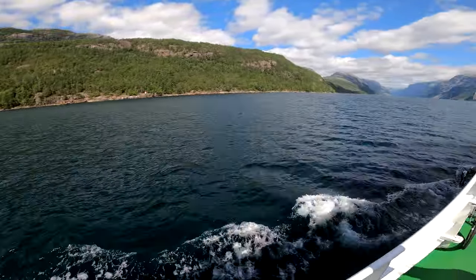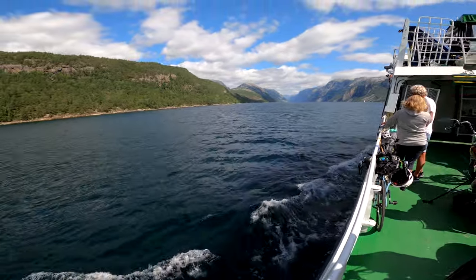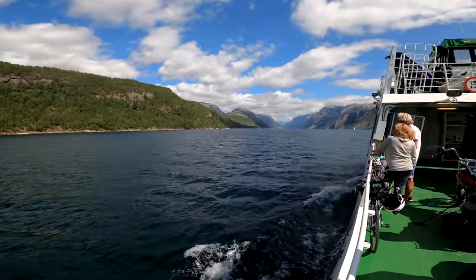Normal ferry. It's hyper speed ferry. Yes, hyper speed. God damn it, how fast it is. Whoa. Awesome.